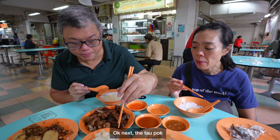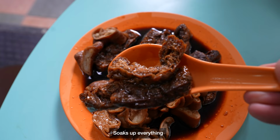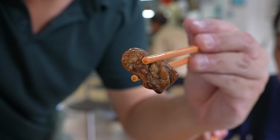Okay, next, the tau pok. Just soaked up everything. Mm-hmm. Always good to eat tau pok because it's a wonderful soft sponge. Because it soaked up all the sauce with it. Okay, next, the intestines.